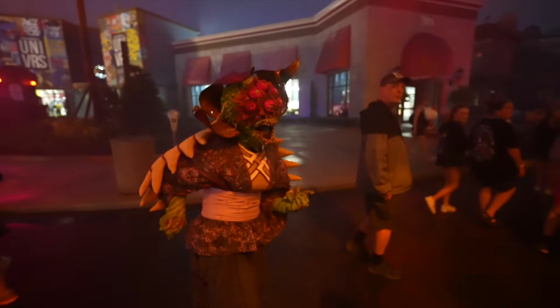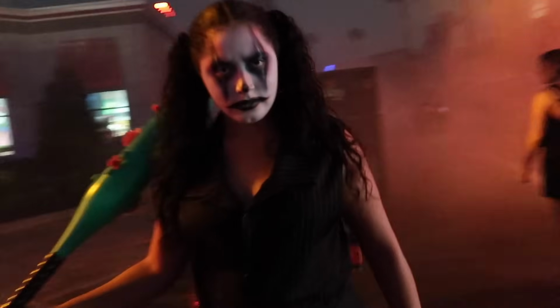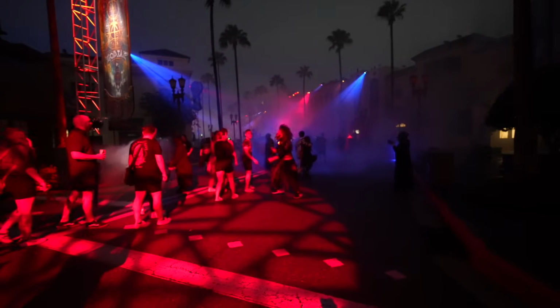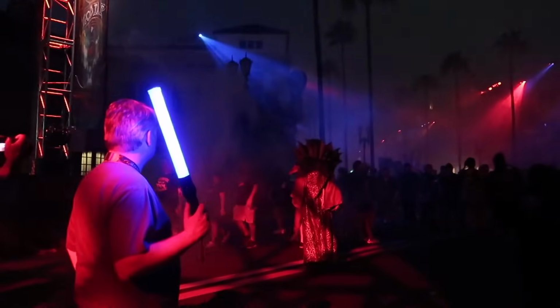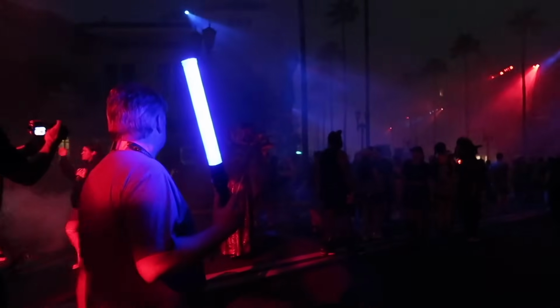Now we're heading into Dark Zodiac Scare Zone, where each of the zodiac signs are twisted into some monstrous stuff. Also, there are chainsaws in here. All right, we're following our tour guide right now on an RIP tour.